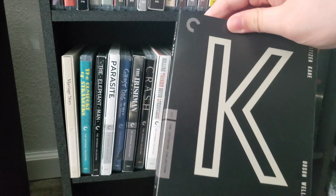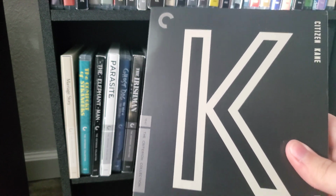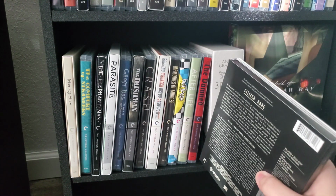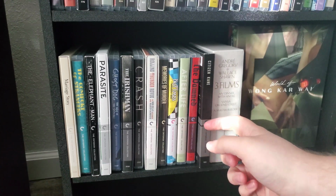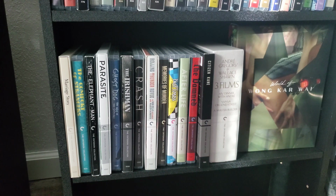Now, I have a couple of complaints with this. I really don't like the packaging on this. I think they could have done a much better job. It's very awkward. And then also another complaint, because of the packaging, it's so wide that it sticks out a little bit farther than the rest of the releases, and that drives my OCD nuts. But it's a great film. I'm glad it has a 4K. I didn't own it on Blu-ray, and that was a travesty. It's not necessarily my favorite film of all time, but it certainly has this reputation as being one of the greatest ever.